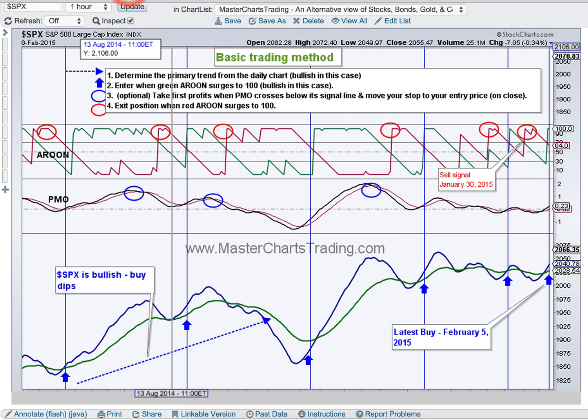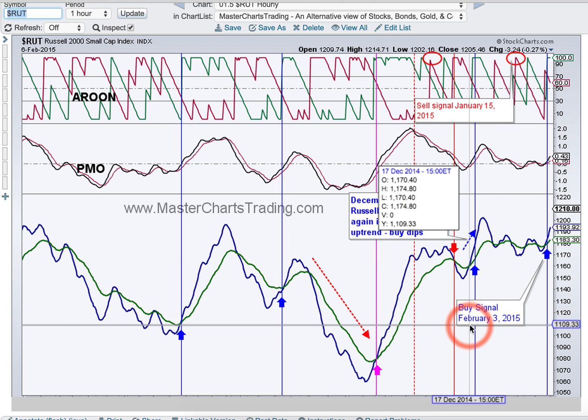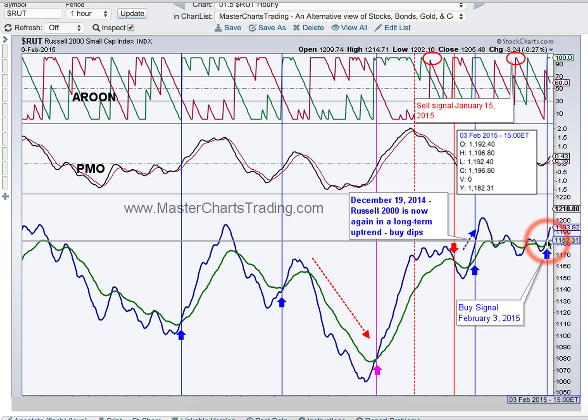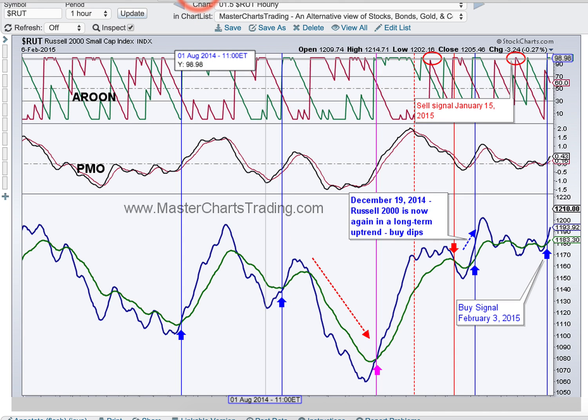And let's look at the Russell 2000. The Russell 2000 seems to be outperforming the general S&P 500 because it had an earlier signal on February 3rd right there. So it's up a little bit less than 1%, but this is a good sign for the general market when the small caps are outperforming the large caps because of the appetite for risk. So hopefully it will resolve to the upside, and I think it will, and I'll explain why in the next few charts. So we'll look at market breadth in the next few charts.